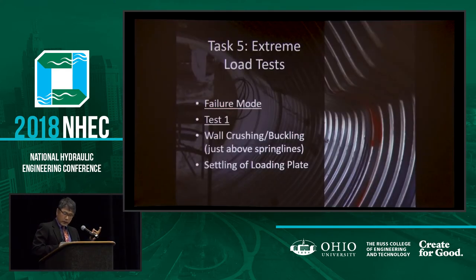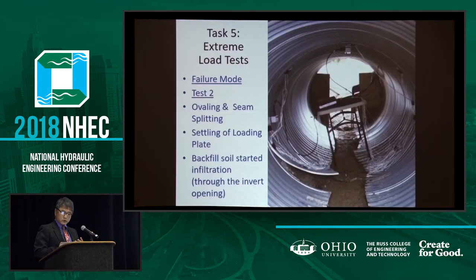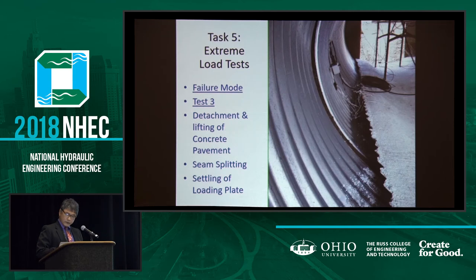We did some instrumentation. So what we found out was that, I think I'm really running out of time, right? Test number one was for establishing the baseline. So this pipe developed a combination of wall crushing and wall buckling at a very high load. Test number two, this pipe didn't do very well. It took about 70% of the load the unmodified specimen took in test number one, so it got somewhat weak. It was a lot more flexible, and it also had seam splitting and more excessive deflection toward the end, with no buckling, no wall crushing.